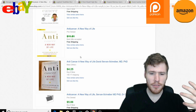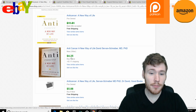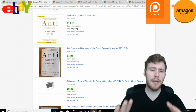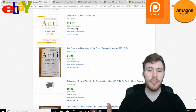It seems to be, if you actually have the picture of the real book the person's going to purchase, the real image of the item, so here's 4, 5, 6, 7, like another $7 here. The customer is willing to pay more because they can see and actually know what they're going to get. So that's just a little tip for you guys when selling books of that nature.